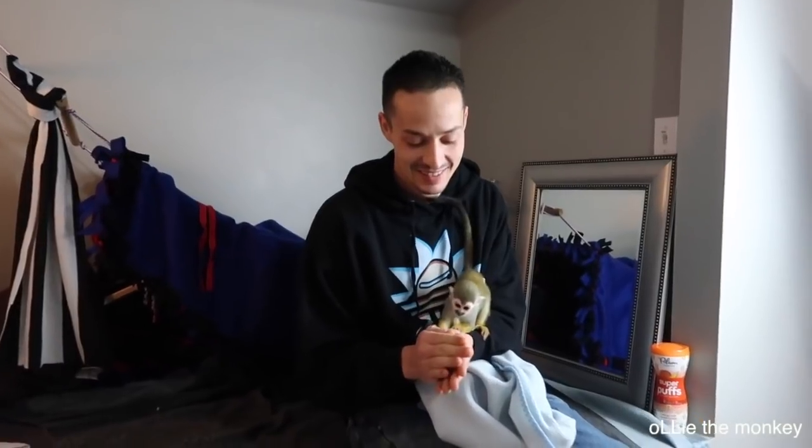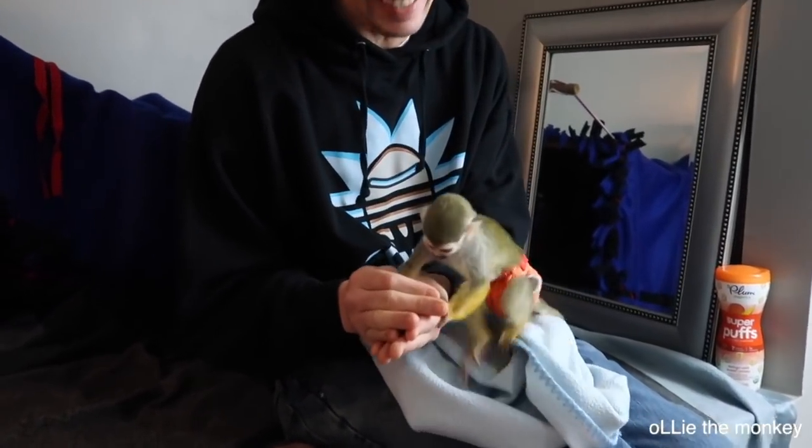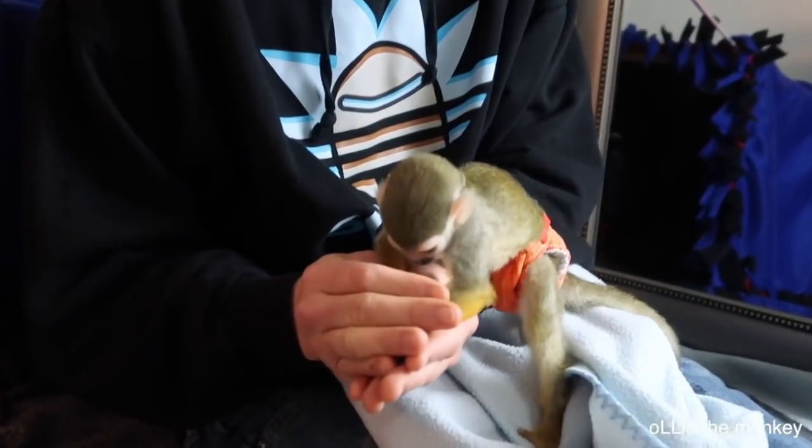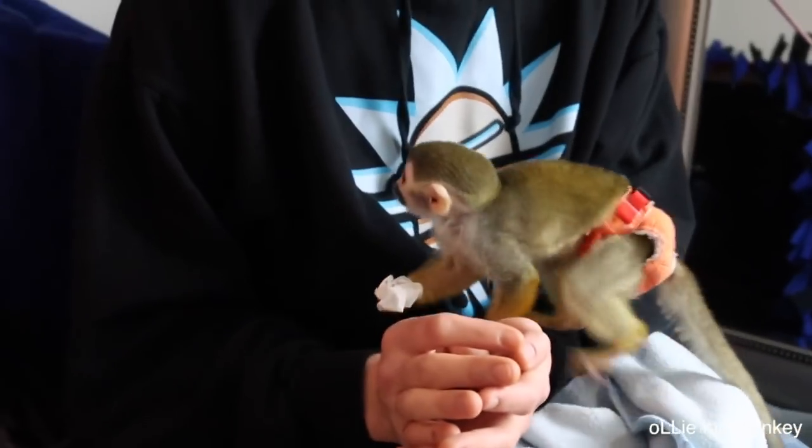Today we're going to try to see if Ollie will catch this little paper ball. We've been working on it. And he goes crazy when I make this kind of movement with the paper in my hand. Oh, he's quick. Oh, but you got your hand caught in the cookie jar. All right, you can have it, you can have it.